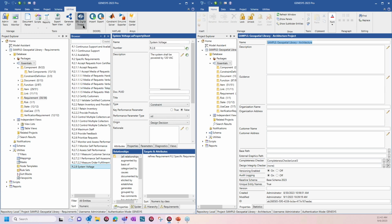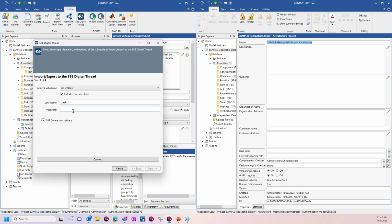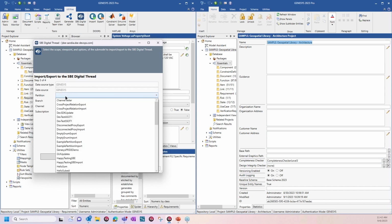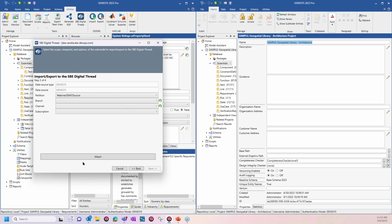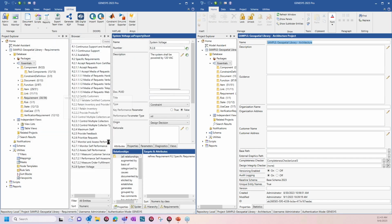I now want to publish these to the SBE digital thread. I select the all entities, go ahead and connect. I'm going to do the export, my source, master branch, that channel 68, all entities. Go ahead and attach that, click next. I'm going to do the full project export.